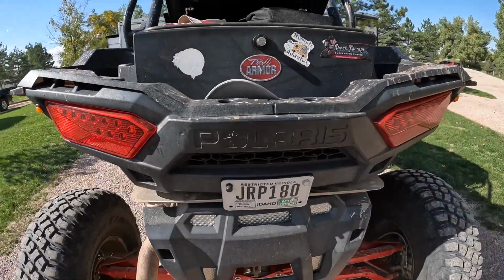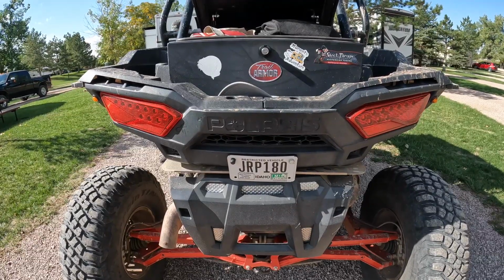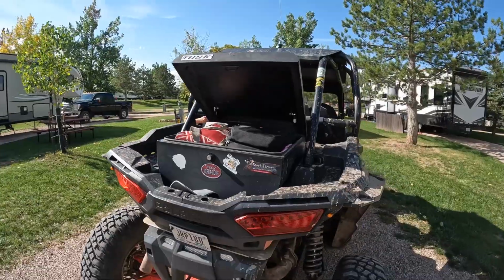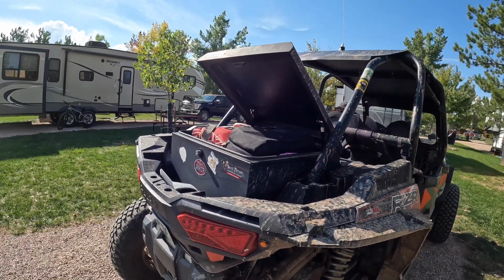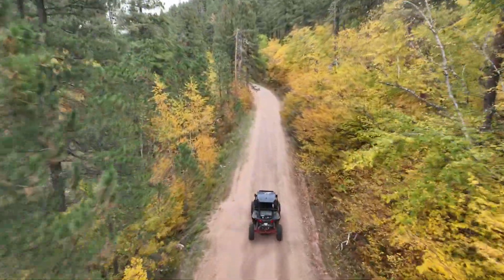We do run Idaho plates because you can't get license plates in Colorado, but you can get a non-resident license plate in Idaho, which allows us to go on the road in places like Oklahoma, Utah, Arizona, and South Dakota. So we are going to ride south of Spearfish. So on the way back, if we want to do that, we can do Spearfish Canyon in the side-by-side.